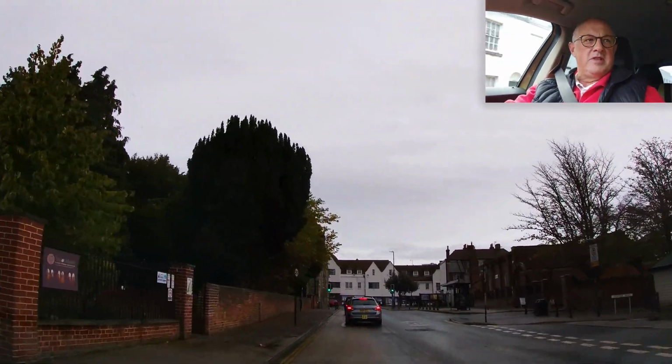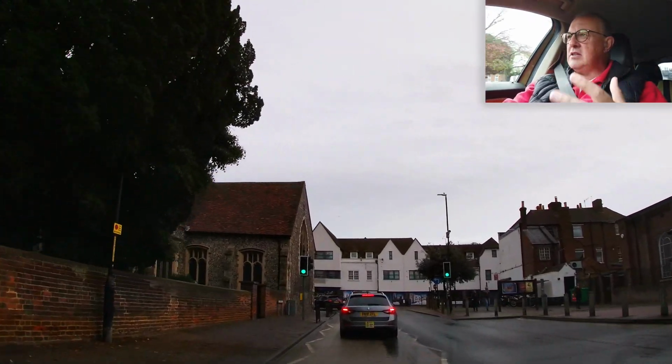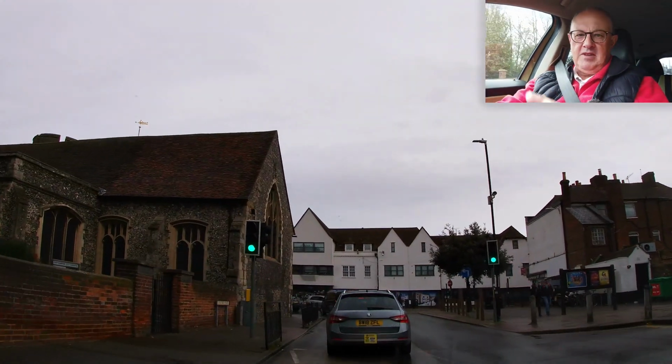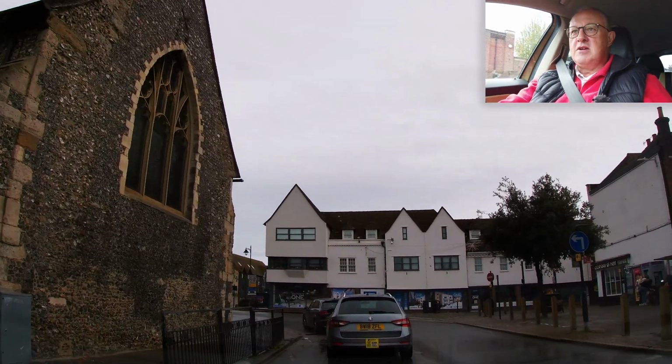It's a little bit of the whole live and let live, isn't it? We're sharing the roads with everybody, so have a little courtesy, let people out. If you're in a long string of traffic, it doesn't do any harm to let someone out.